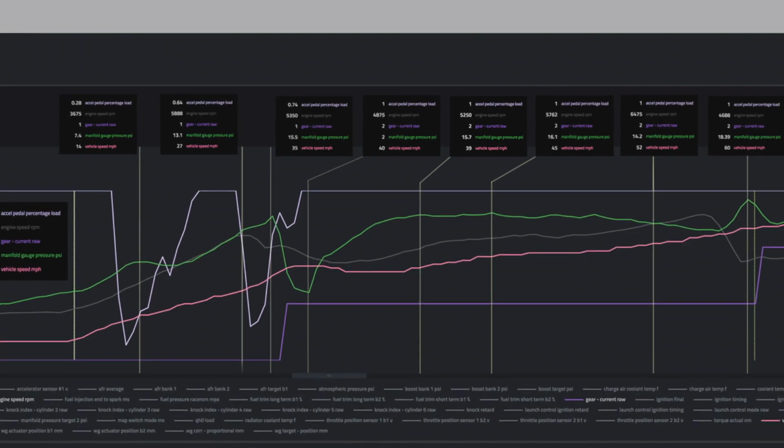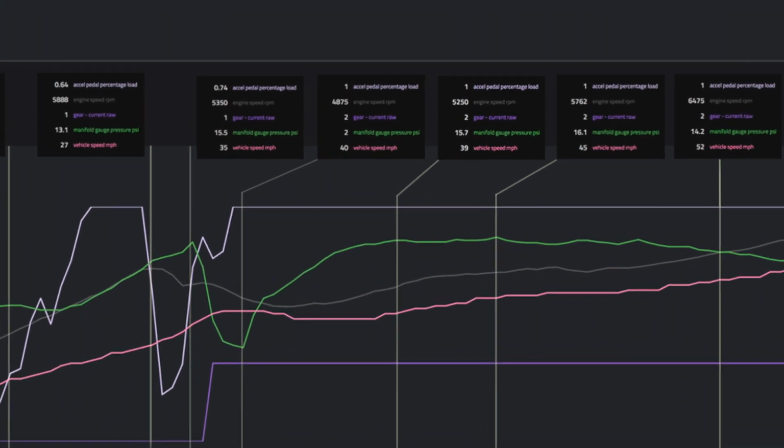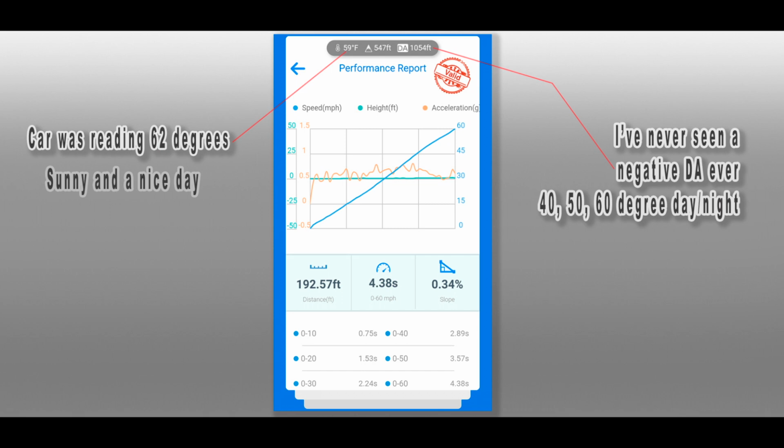But I wanted to point out that you'll see in my data log that in the middle of my run, my car actually slows down a bit in miles per hour. And that's really odd too. I don't know what to think about that. But I got a 4.30 60-foot time with about a 60 foot black burnout.